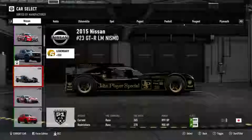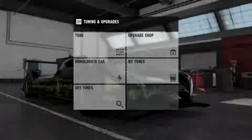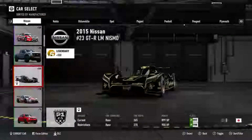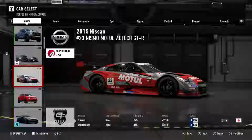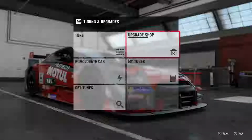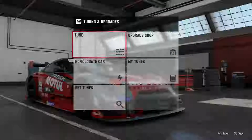Got the Nismo, the front wheel drive race car. There is a race tune on it, but it's not shared, because you're not really going to see many people use it. Some people use it, but I don't. It doesn't fit my status. We got the Nismo. Nothing going on this one yet. Eventually, I will probably make a race tune for it, but for right now, it's stock.